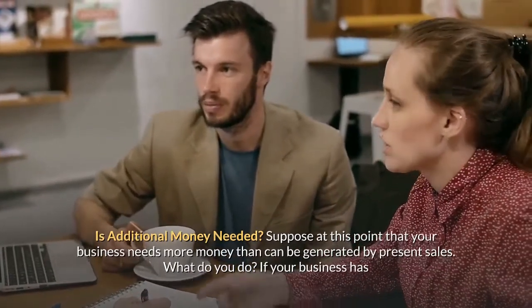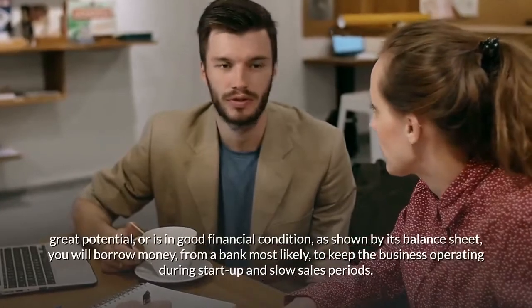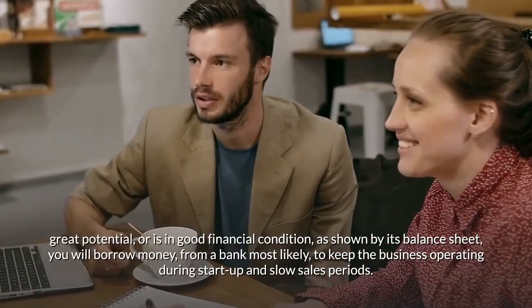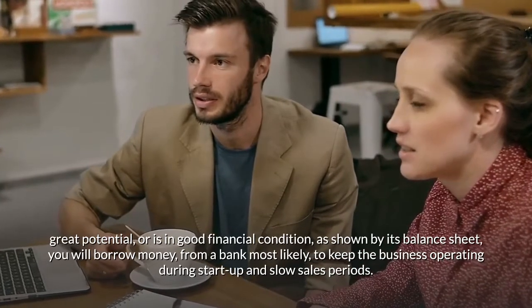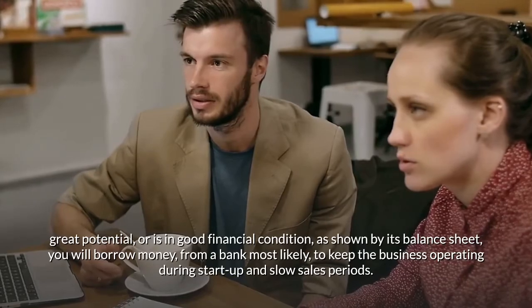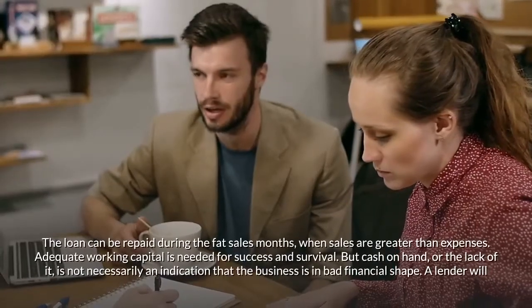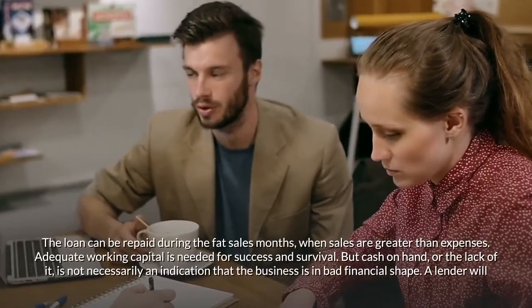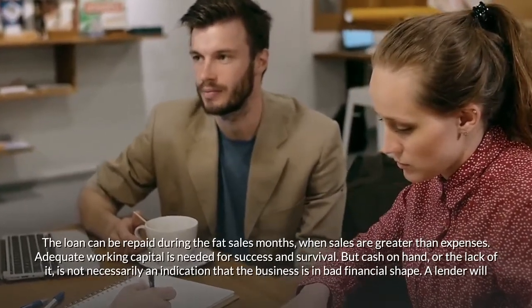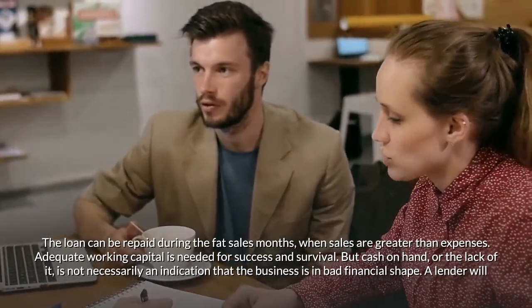If your business has great potential, or is in good financial condition, as shown by its balance sheet, you will borrow money, from a bank most likely, to keep the business operating during startup and slow sales periods. The loan can be repaid during the fat sales months, when sales are greater than expenses. Adequate working capital is needed for success and survival.